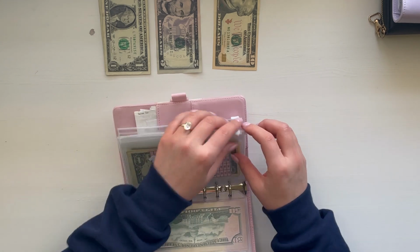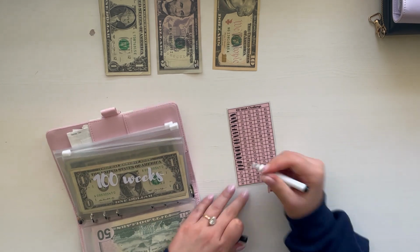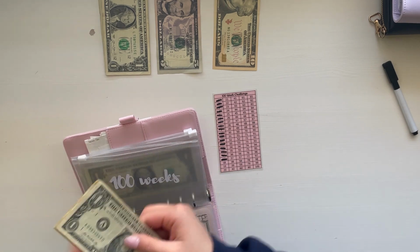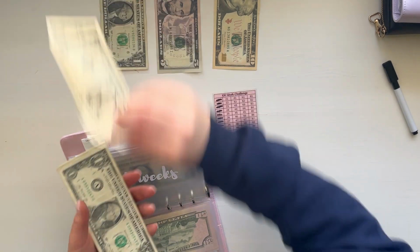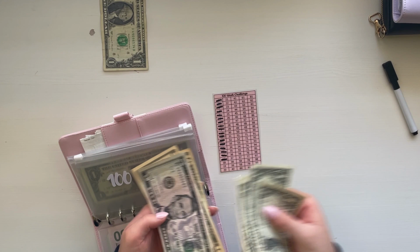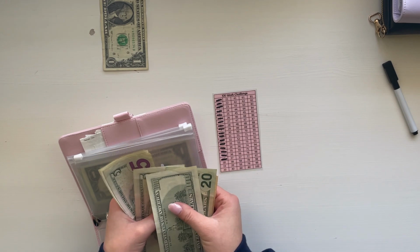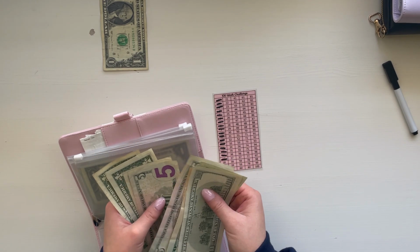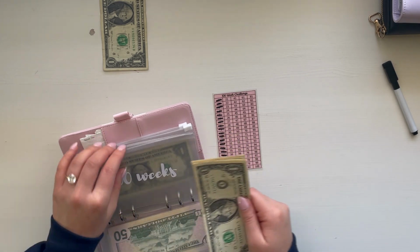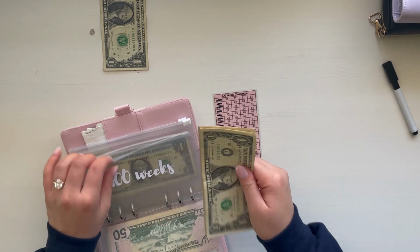My 100 weeks is going to get week 17, and I was prepared, so I'm able to cross out week 17 and add in the money. So we'll do 2 ones, a 10, and a 5. So now we have 100, 120, 130, 140, 145, 150, 151, 152, and 153 into our 100 weeks challenge. And my 100 weeks challenge is also from Budget with Amanda shop.